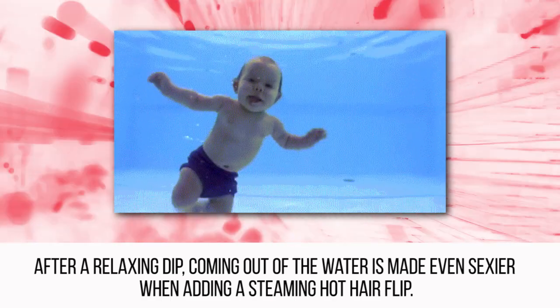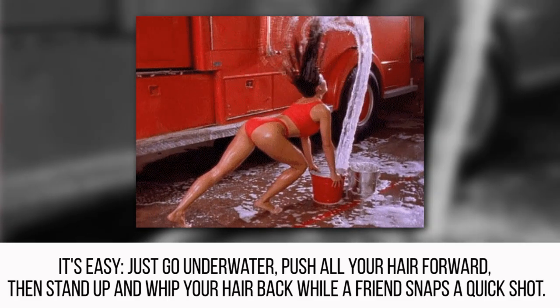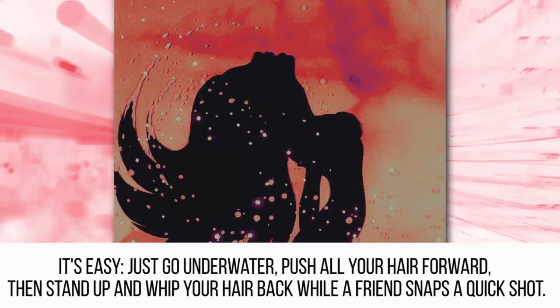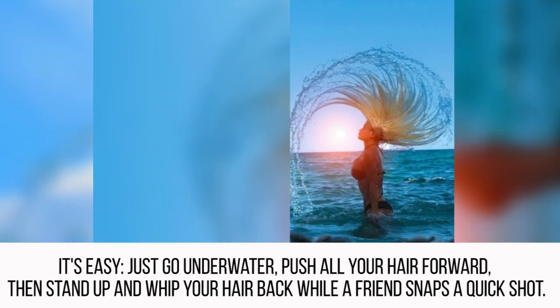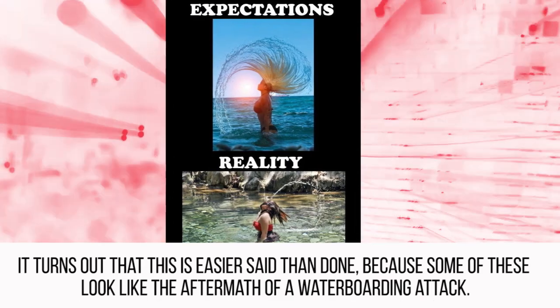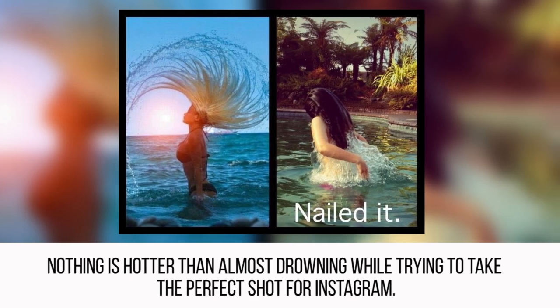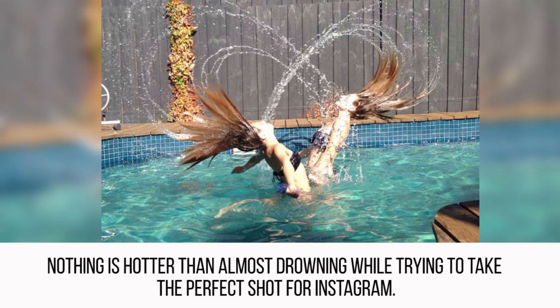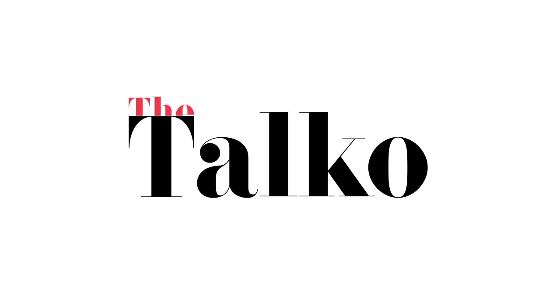Hair flip fail. After a relaxing dip, coming out of the water is made even sexier when adding a steaming hot hair flip. It's easy. Just go underwater, push all your hair forward, then stand up and whip your hair back while a friend snaps a quick shot. It turns out that this is easier said than done because some of these look like the aftermath of a waterboarding attack. Nothing is hotter than almost drowning while trying to take the perfect shot for Instagram. Stick to the easy Baywatch run next time.